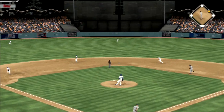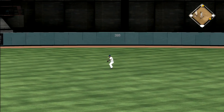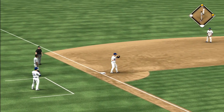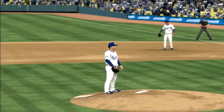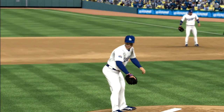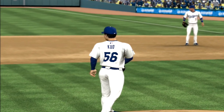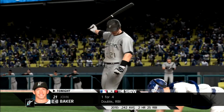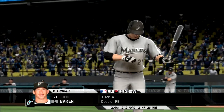Now a ball lined towards center field. In there, a base hit. Well, they went against percentages, bringing in the lefty to face a right-handed batter. In fact, it does not pay off for him. John Baker will step in, 1 for 4 in the ballgame.